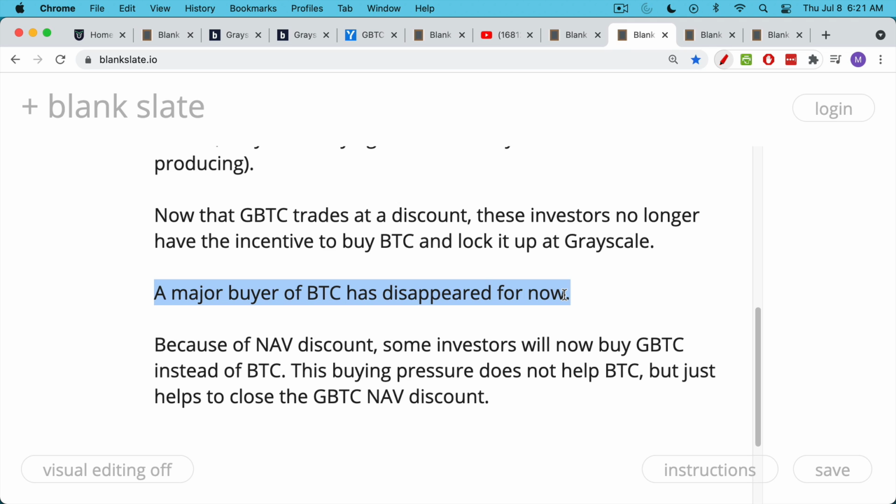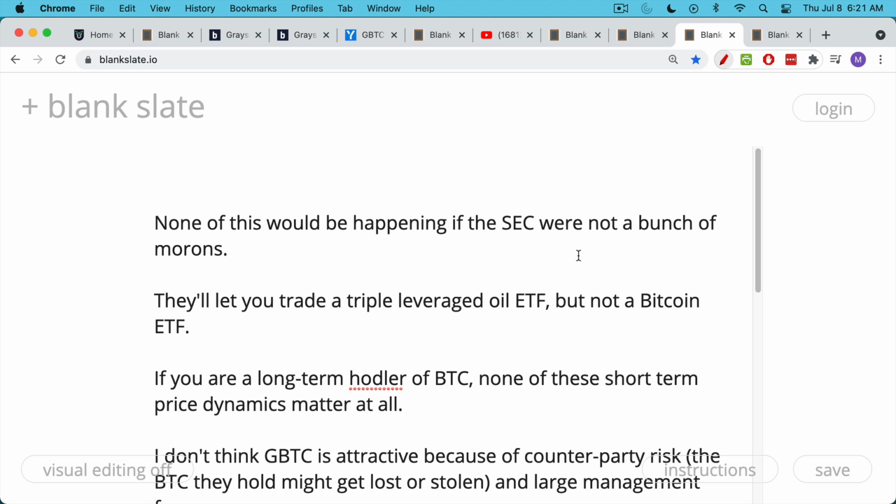There's also a second order effect, which is much slower, which is that to the extent that GBTC trades at a large discount to NAV, a lot of people, especially institutional investors, will actually buy GBTC instead of BTC, because you basically get to buy a dollar for 90 cents or 85 cents or whatever the discount is. At least that's what it looks like on the surface. And so when there's a deep discount to NAV, some people will choose to buy GBTC instead of BTC. Their buying pressure will not help BTC, but will only help to close the GBTC NAV discount. So we can see this is very complicated, but I would say that the first order effect is institutional investors covering their future shorts, and this should be net bullish for Bitcoin at each unlock.